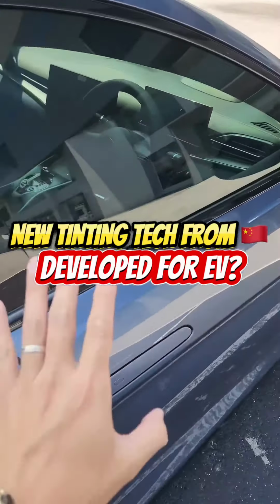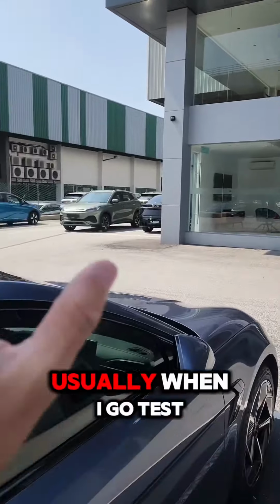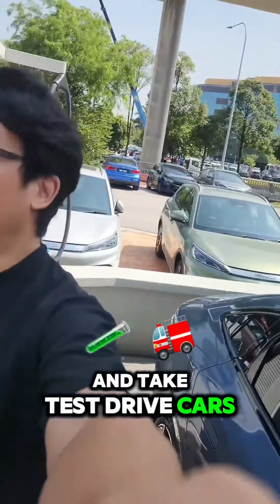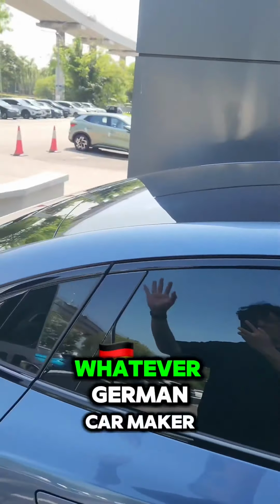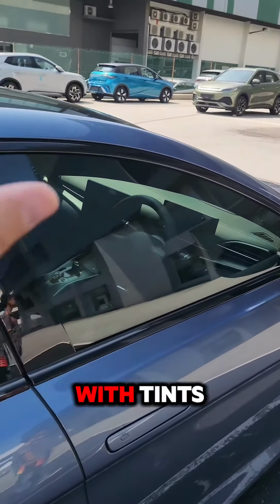Okay, look at this one. This is a test drive car. Usually, I'm not talking about BYD or SISMA for that matter. Usually when I go test drive cars under this type of sun, I know I will suffer, because nobody that I know of, whatever German car maker or Japanese car maker, their test drive cars always do not come with tints.